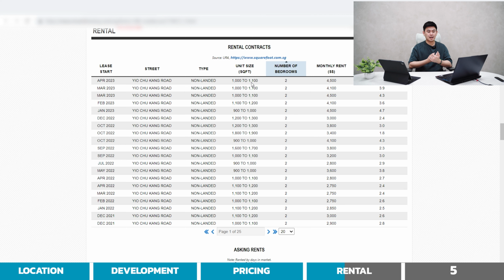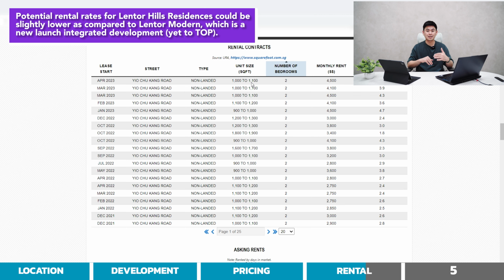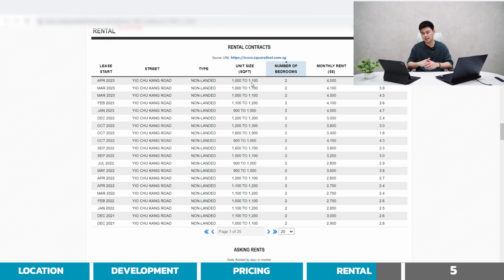Now let's take example of the last time we went through Lentor Modern. For Lentor Modern, we actually did say that assuming a 3,400 to about 4,200 per month rental rate, we use that as an assumption. So same thing here. Today we'll be using an assumption for Lentor Modern versus Lentor Hills Residences. I would assume that Lentor Modern would be able to achieve a higher rental rate as compared to Lentor Hills. So if previously we were talking about 3,400 to 4,200 a month in rental for Lentor Modern, right now conservatively we'll have to put Lentor Hills at about 3,000 to 4,000 per month to just match Meadows at Pierce.